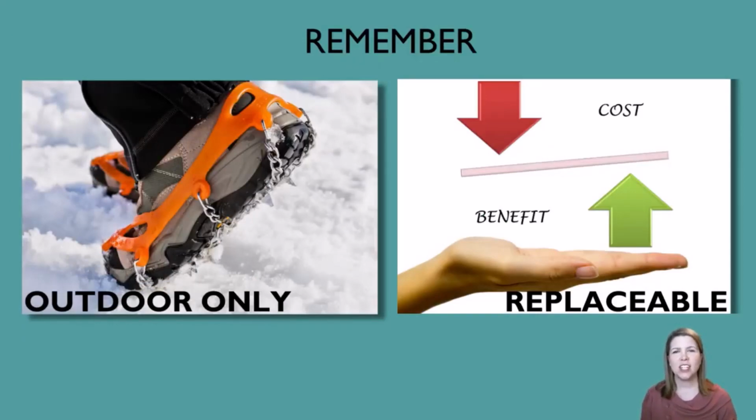When wearing shoe traction, there are 2 things to keep in mind. First, these are for outdoor use only. Walking around the house with these can damage floors and be very slick. Additionally, know that over time, these will wear down. However, the cost of replacing them is minimal in relation to the cost incurred after a serious slip on the ice. A good pair can easily last you for several winters. So wear them often, use them up, and then just replace them when needed.